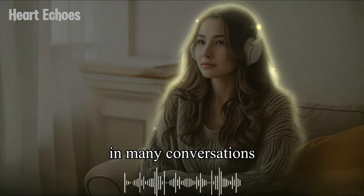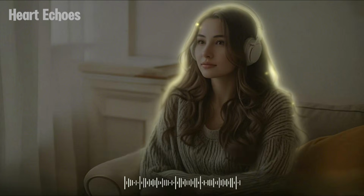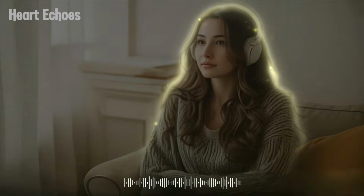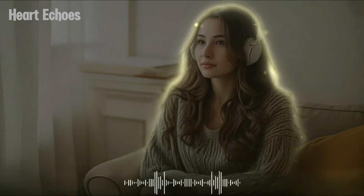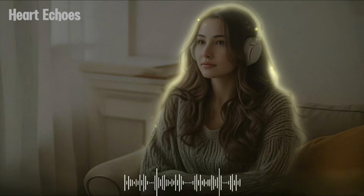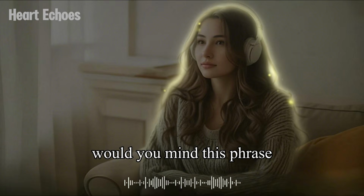In many conversations, especially at work or in social situations, you'll often find yourself needing to politely ask for something. Instead of directly saying what you want, which can sometimes sound too direct or even rude, you can use softer and more natural phrases. One of the most common ones is, "Would you mind?"